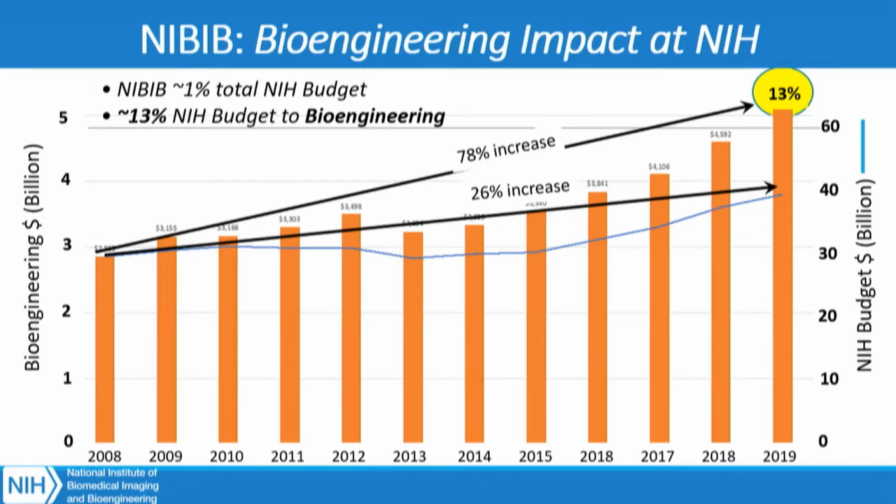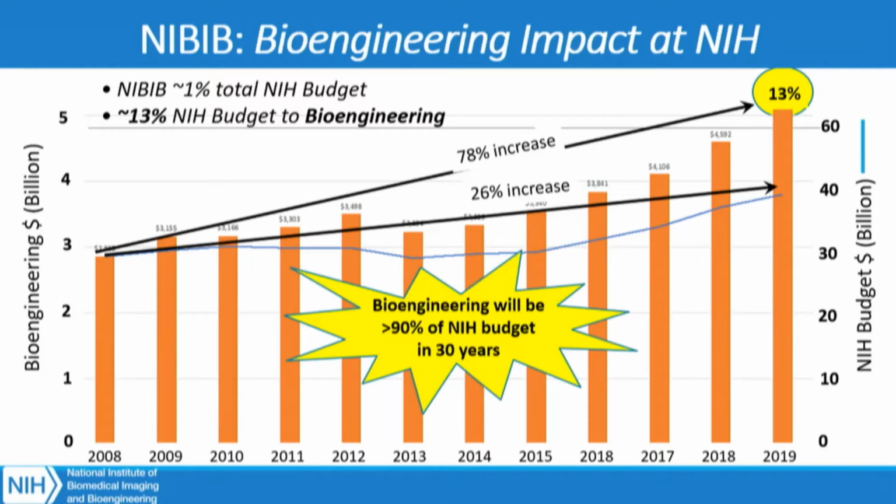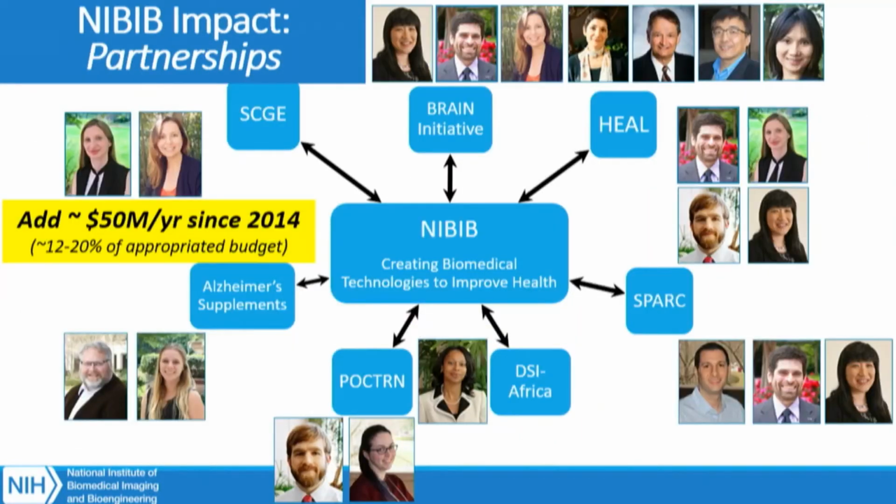And in fact, Bruce will point out that in another 30 years at this growth rate, NIH will be about 90% bioengineering. But even at 13% compared to what it was 10 years ago, the flavor of the research across NIH has changed because of the input of the bioengineering perspective into biomedical and basic science research.